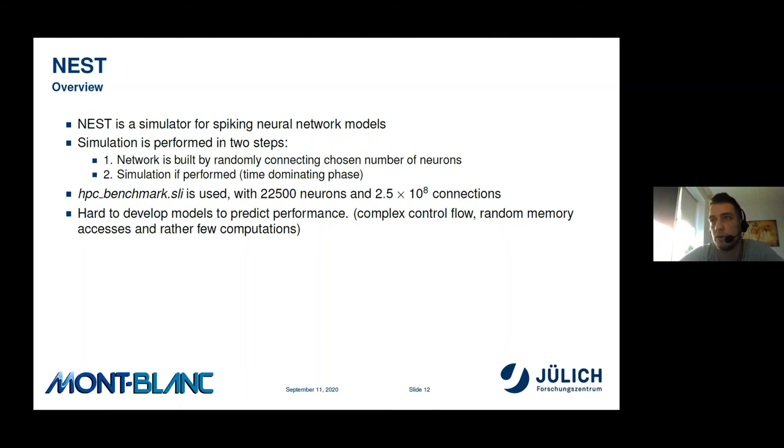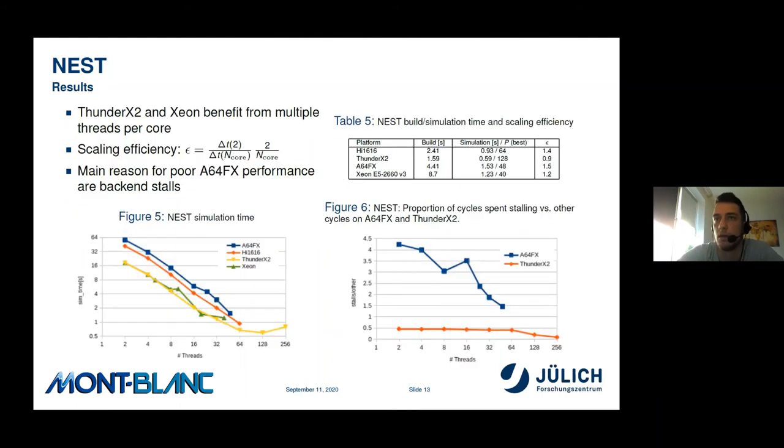Now if we go into the results, here are some of the most important ones. In table 5, we have the execution time of the build and simulation phases. And in figure 5, we have the scaling results. We see that Thunder X2 and Xeon actually perform better than A64FX and HiSilicon.